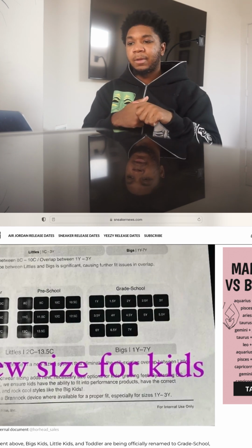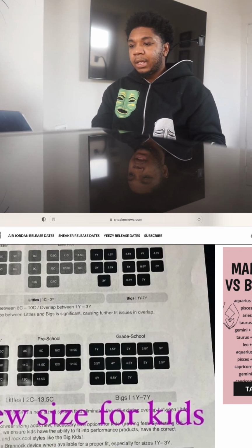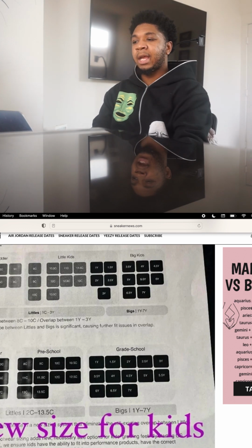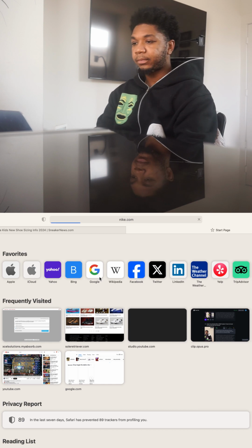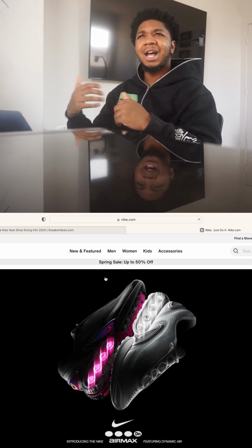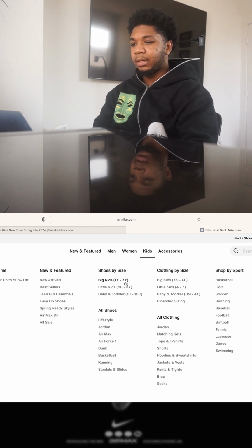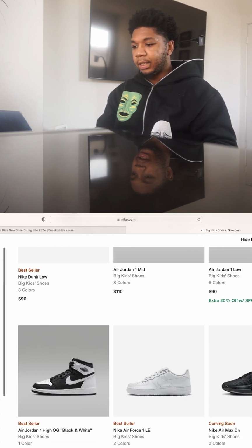So one, I guess it's not technically confirmed if they're going to do that. Maybe if we go to Nike, actually, let's see, because they just said that Nike has some stuff on there. But I was going to say, they haven't confirmed if the price range will stay the same, which honestly I think they'll still do. Yeah, see, look, they already put it into effect. So let's just see. Hopefully they have some Jordans on here.